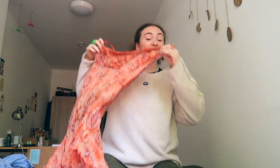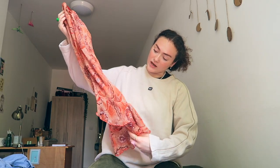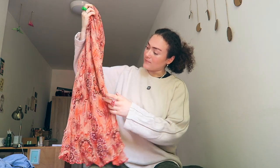But the last thing that I bought from Mern was this beautiful skirt. It is by a brand called Pomodoro. It's this lovely orange color, and it has, I don't know, a paisley pattern on it, and a lot of beads as well. Kind of a mid-length and really floaty and breezy.